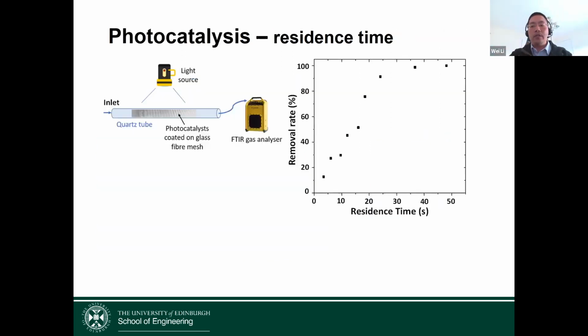But before answering this question, we need to find out what the exact residence time is needed to remove, for example, the 2 ppm atmospheric methane. So we built a very simple flow reactor in the lab. By adjusting the inlet air flow rate, we can test the photocatalytic removal rate of methane under different residence times. Slower flow rates give you longer residence time in the reactor, and faster flow rates give you shorter residence time. We measured a range of data from a few seconds to nearly 1 minute.